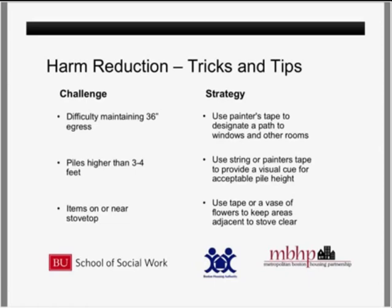Let's talk a little bit about some of the tricks and strategies for harm reduction. One of the things that we often see is that residents are having a difficult time maintaining an egress path of 36 to 38 inches, depending on the code in your location. Particularly when there's a higher clutter image rating, we'll clear out an egress path and then put down blue painter's tape from a variety of different home hardware stores. We can use the tape as a visual indicator for that egress path to remain clear, and we find that our clients actually respond very well to this kind of strategy.